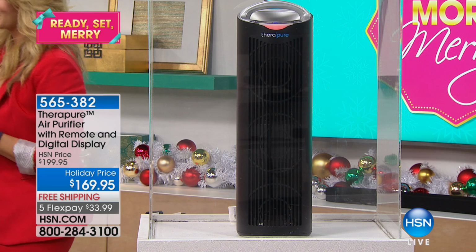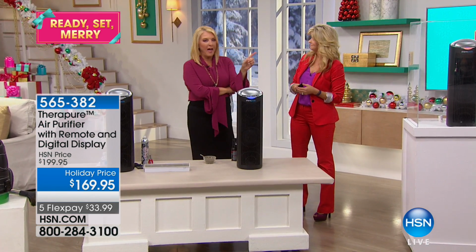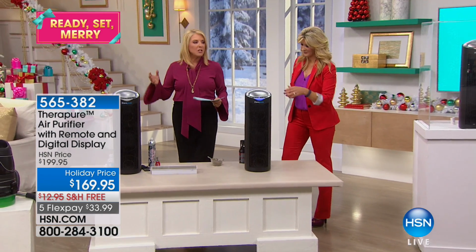So if you want to have the cleanest home, this is it. I think this is fascinating because in a minute or so that will go to blue, which means it's sensing and knows when you've got bad stuff in your air and when your air is perfectly clean. That is brilliant. It is. Just really a smart idea. Groundbreaking technology, absolutely.